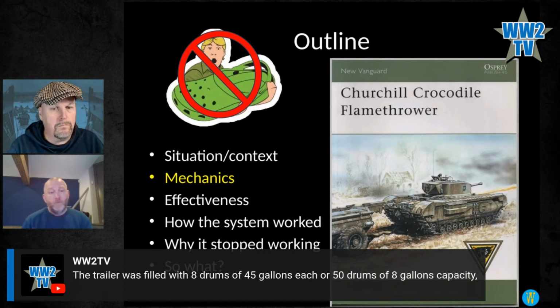I'll talk about how the system worked. Oh, there we go. I looked it up for you. Wikipedia knows more about it than I do.